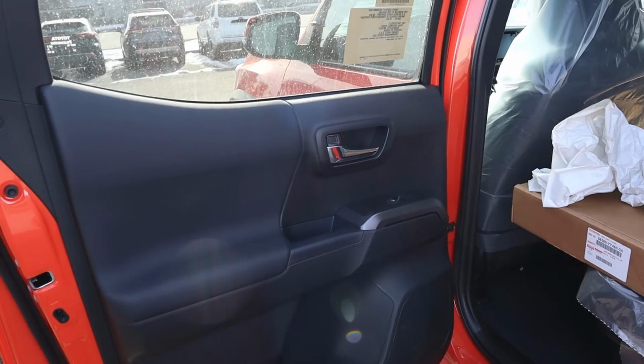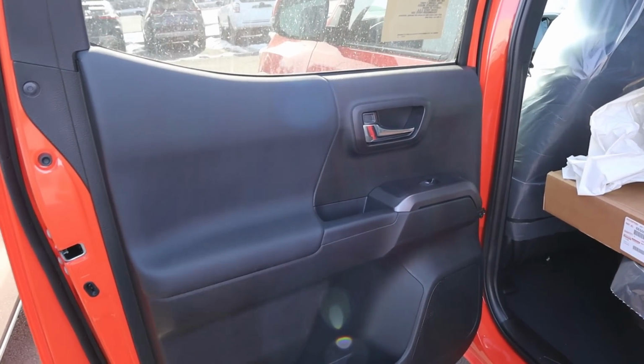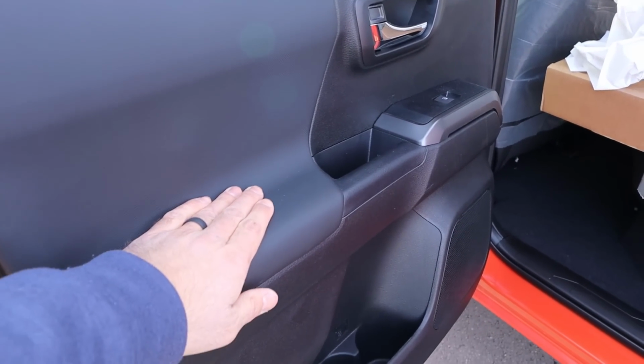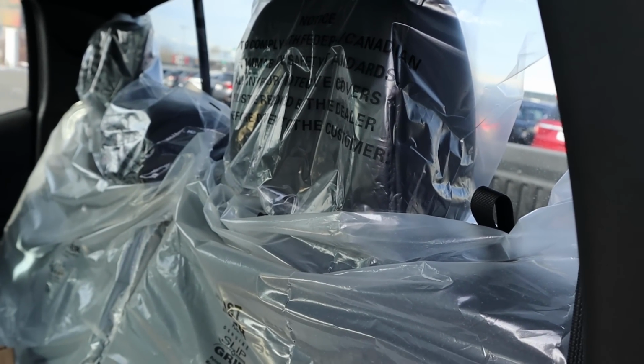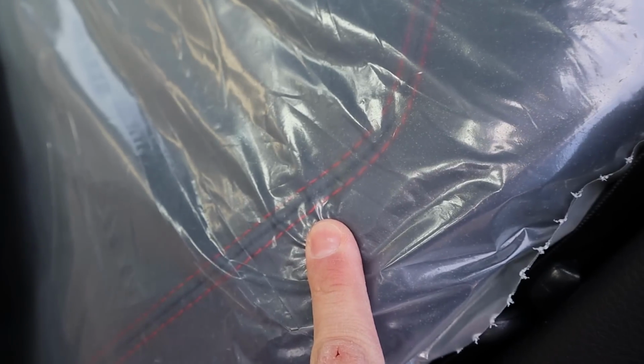Now this one just got dropped off from the factory, and so it's got everything inside of here, but you guys can at least see here with the padding on the door panel. And then I know the seats are all wrapped up, but basically what you have on the seats, and I'll be able to show you a little bit better with the front seats, is a lot of like black padding with some red. You can kind of see on the camera, some red stitching and everything.